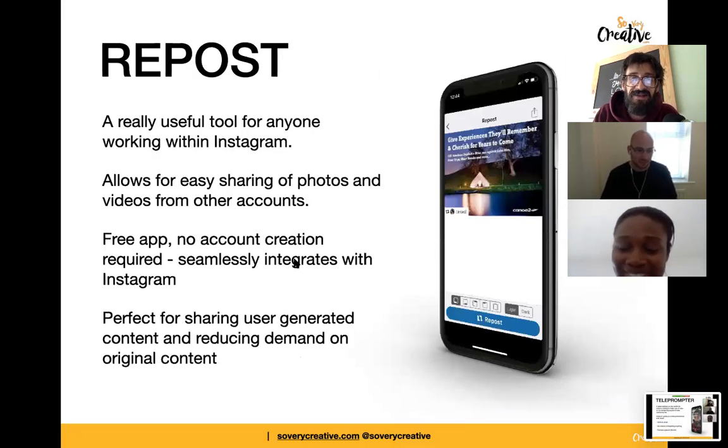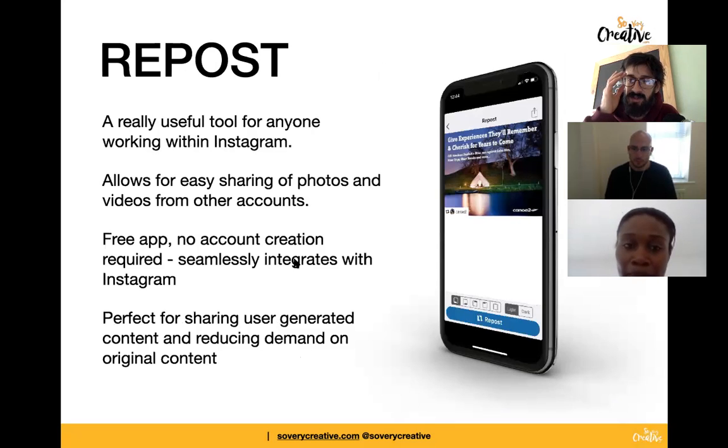Sweet. Okay, so the next one is going to be useful for anyone that is working within Instagram. Obviously, one of the great things about Twitter and stuff is that not only do you have the ability to publish your own content on there, but it's really easy to share other people's content and to join in that wider conversation and share stuff that you think will be relevant to your audience as well.